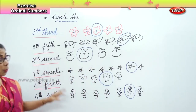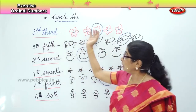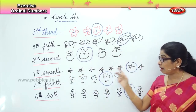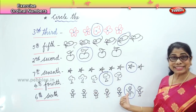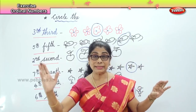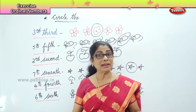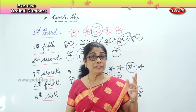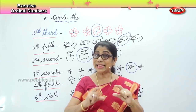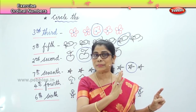So what have we done now? We learned to circle ordinals according to what is given. The third flower, the fifth mouse, the second apple, the seventh star, the fourth tree and the sixth girl. Placement. How are or where are you placed in the line? Ordinal numbers. First, second, third. Similarly, we'll have the 11th, 21st, 33rd, 100th, wherever, whatever you are placed in line of ordinal numbers, where are you coming? After what?